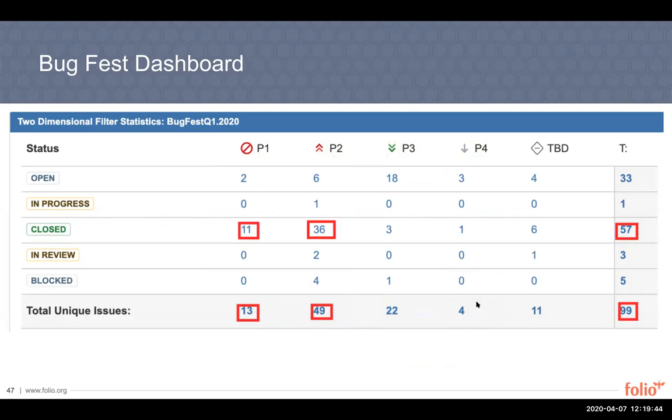So if you're interested in how your team is doing, you can go to the Bugfest dashboard and check out what's going on. I think at this point we had 99 defects filed for this Bugfest. So it's higher than usual. Usually we're about 80, so about 20 bugs higher than average, and a pretty high number of P1s and P2s that made up more than 50% of the bugs that were filed.